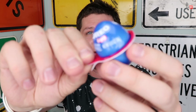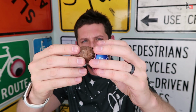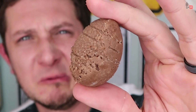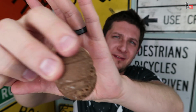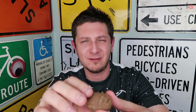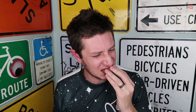All right, you ready for it? This is an Oreo egg. Well, it looks gross. That does not look like anything that I would want to eat. I don't know if it melted or if something ate it. This did not make the trip back over well from Canada, that's for sure. I'm gonna open it up. I don't know about that. Oh, f***.